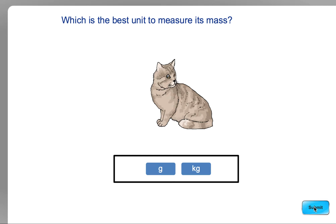Okay. To measure a cat, cats are quite small, but they're not tiny. They're not going to be measured in grams. Grams is things like little tiny jars or pots, maybe a mouse. But a cat would be measured in kilograms. They're probably going to be about 3 or 4 kilograms. So you'd measure them in kgs.